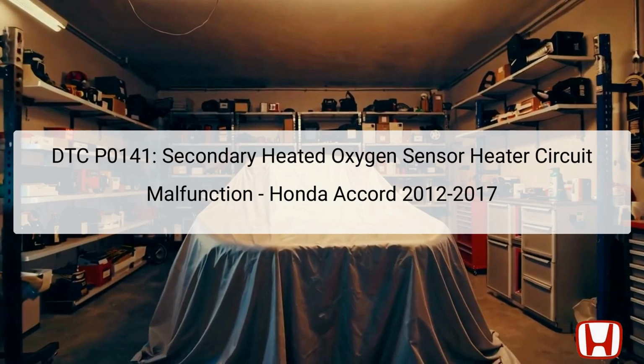The trouble code DTC P0141 indicates a malfunction in the secondary heated oxygen sensor, secondary HO2S or sensor 2, heater circuit within the Honda Accord model years 2012 to 2017. The secondary HO2S plays a crucial role in monitoring the oxygen levels in the exhaust gases, thus helping the vehicle's powertrain control module, PCM, maintain optimal air-fuel mixture for efficient combustion.